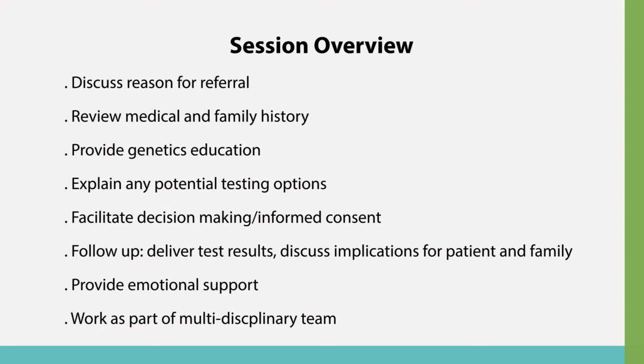There's not only one genetic test out there, so we can walk through the different options and talk about what might be clinically indicated based on a personal and family history, and help facilitate the decision making based on how much an individual would like and what makes sense for them, and we can obtain that informed consent. If someone opts to pursue genetic testing, then we'll order genetic testing and we'll meet with them for a follow-up appointment. And at that time, we'll deliver their genetic testing results and we'll discuss the implications for both them and their family.